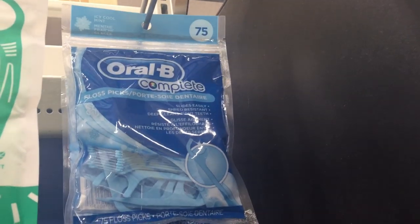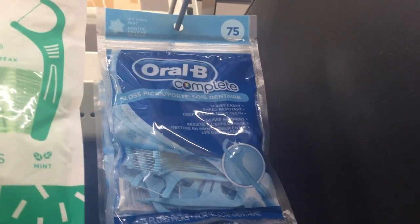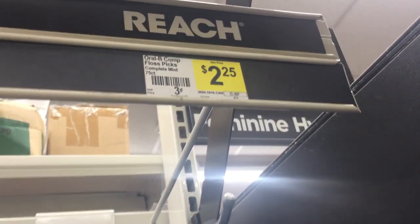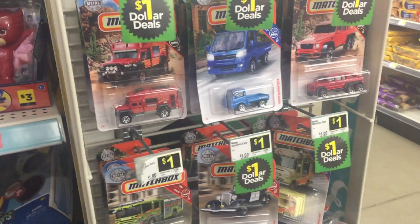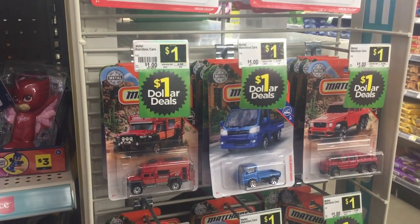They are 75 count, I think, yeah. Icy Mint. Up here, they are $2.25. We have a $2 off digital coupon on these, so that's gonna make them 25 cents. Okay, this is such an awesome deal.